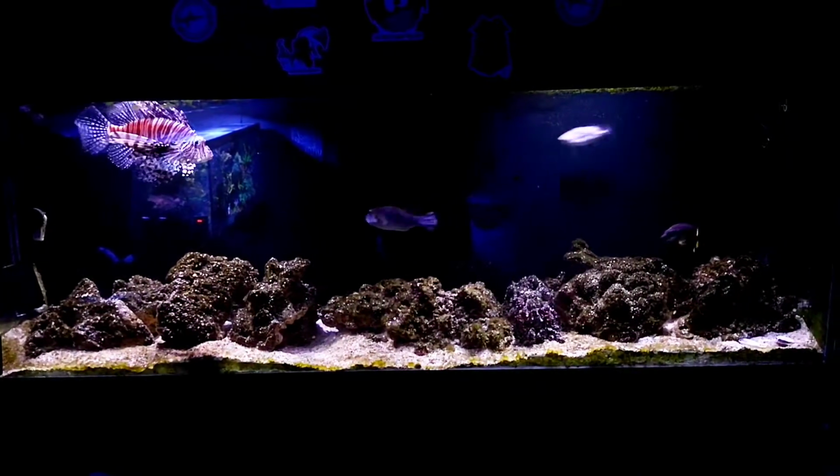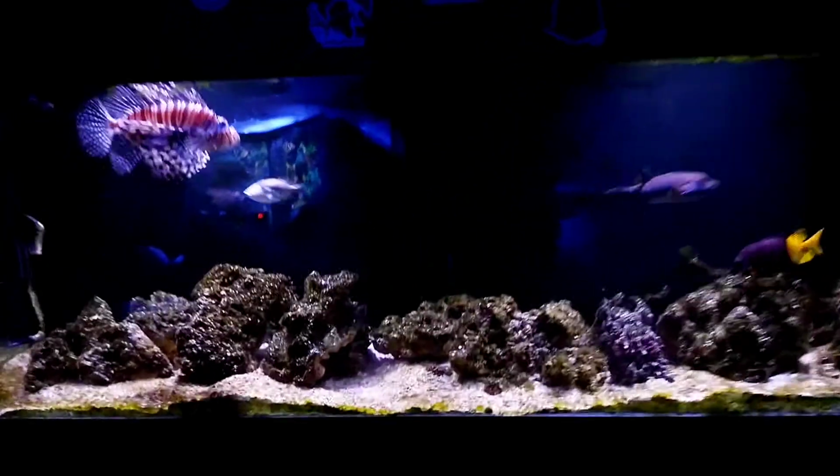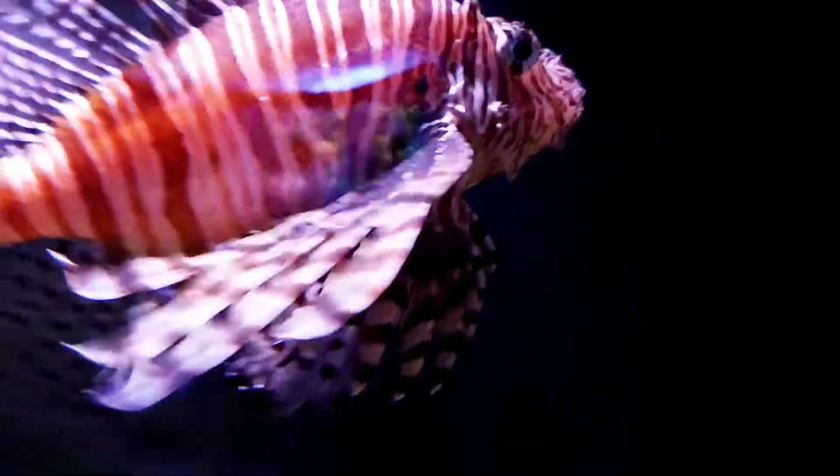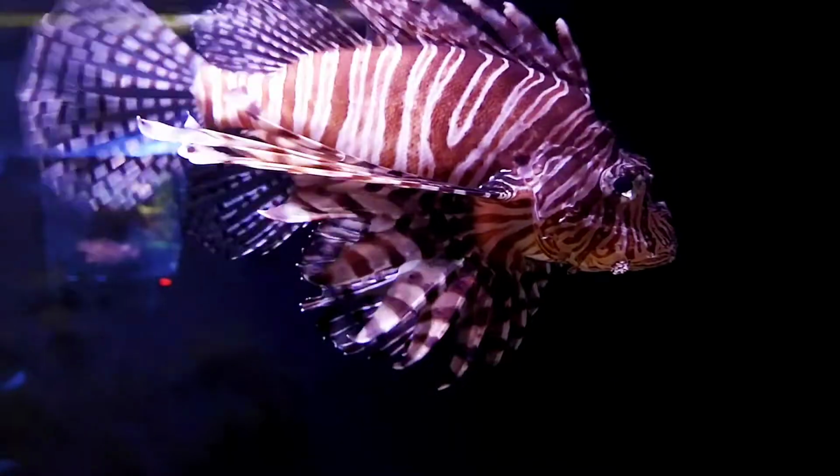And here's the Fowler tank. That's also Puffy's tank. Everybody in here is doing pretty good. I cleaned out the glass for them a couple weeks ago. Got all the algae off. It's starting to grow back a little bit. There's Leonidas, the big lionfish, and Bandit. He's a huma trigger. He likes to steal everybody's food. That's why I call him Bandit, especially Puffy's food.